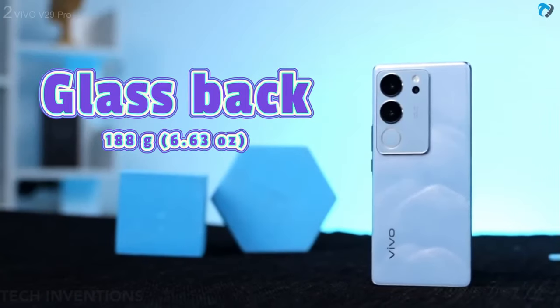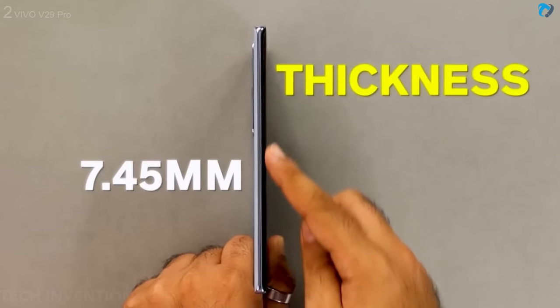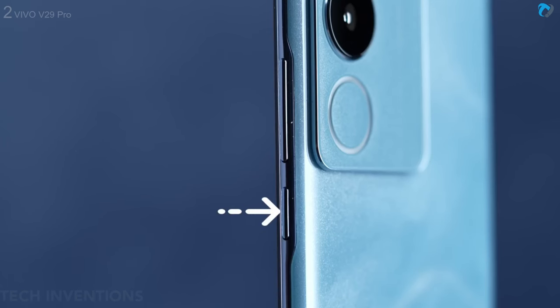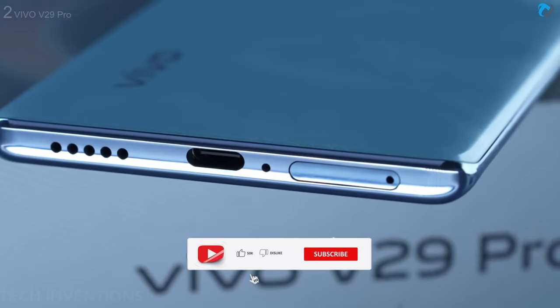Back of the phone is made of glass and weight is almost 188 gram. Very slim frame with dimension of 7.4 millimeters and made of plastic. On right side phone has power button and volume rocker. One mic on top side. Moving to bottom, phone has SIM tray, second microphone, Type-C port and speaker grill.